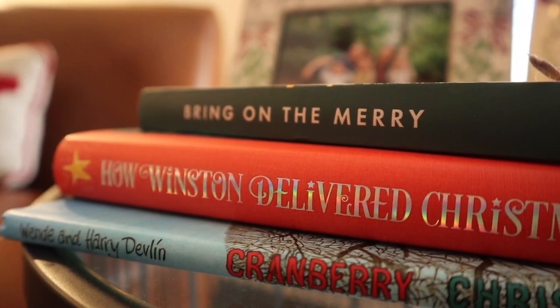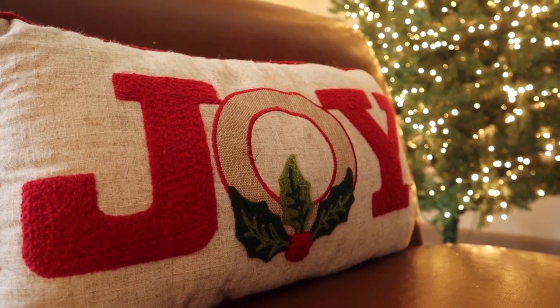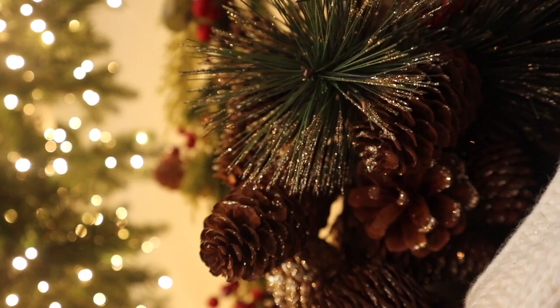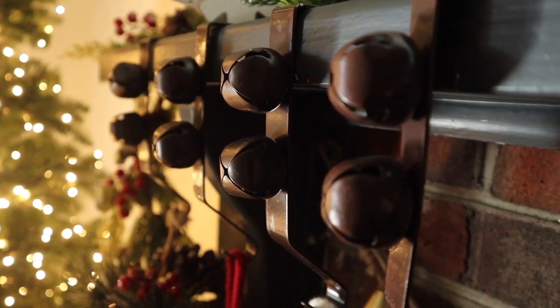You guys know I love to decorate with books. I have our Advent books and a Cranberry Christmas on that table, and you're gonna see a whole bunch of other books throughout the house. Books are your best friend when it comes to decorating. I feel like they just add such a delicious coziness to any space.